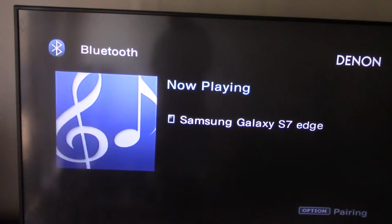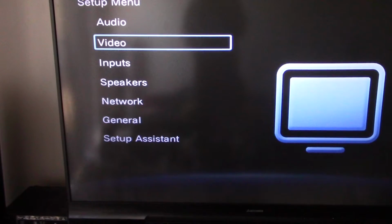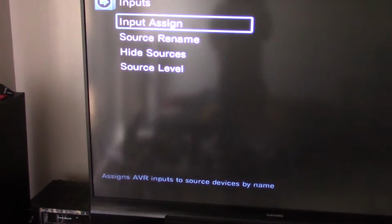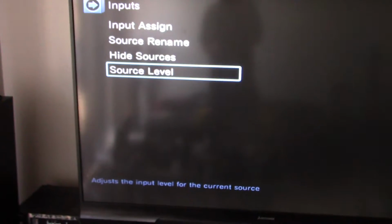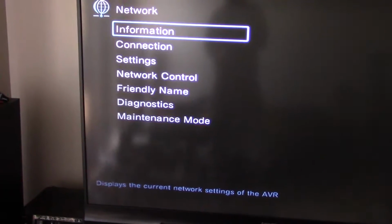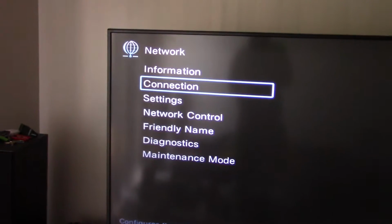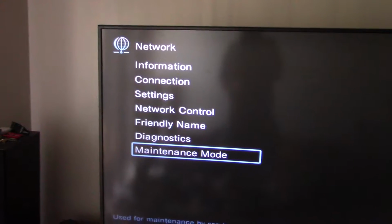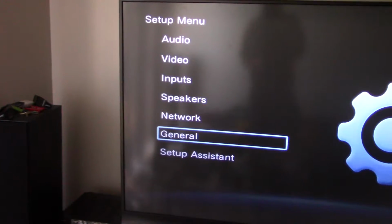But if I hit setup, I can go through the network, I can go speakers, inputs, input assign, source rename, source level. So it's kind of a handy feature. Network, if you go here, then you can control your settings. This is also where you would update your firmware as well. That's the first thing I did, is hook this up and did that.